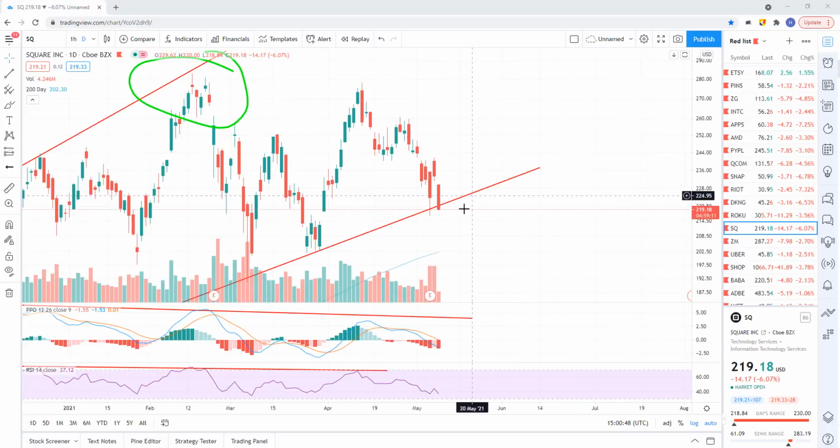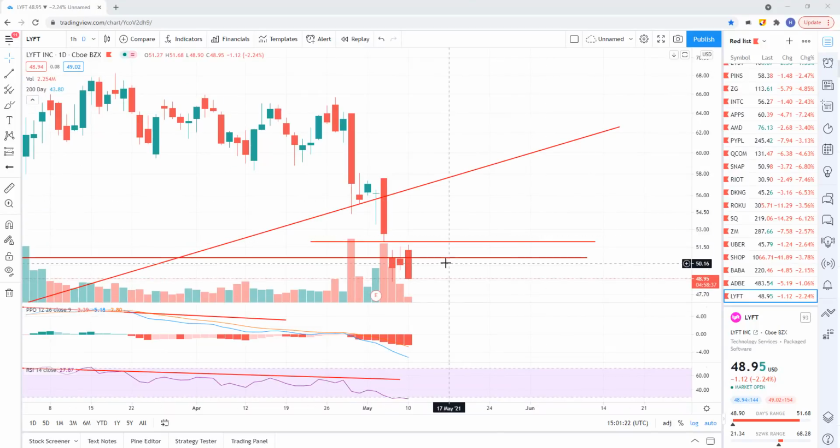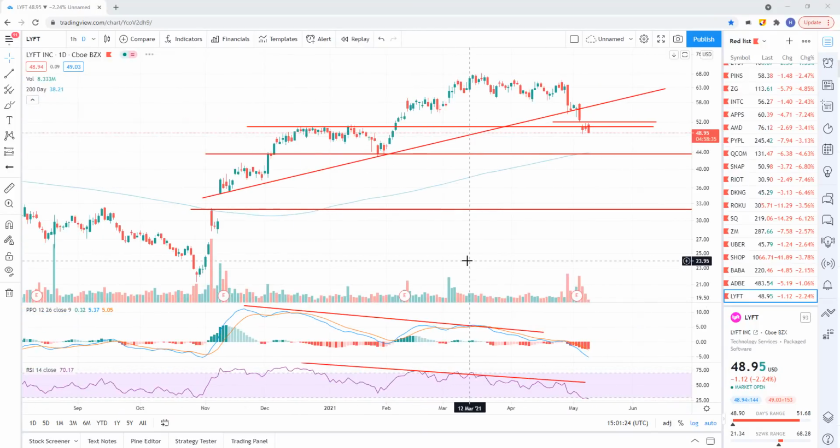So again, I'm watching this one. If the selling starts to get impulsive right here and now, today, then I'll probably short this thing. And lift. So again, I'm short this. I've talked about this one. Very clean trade right now. This has a very clean setup.